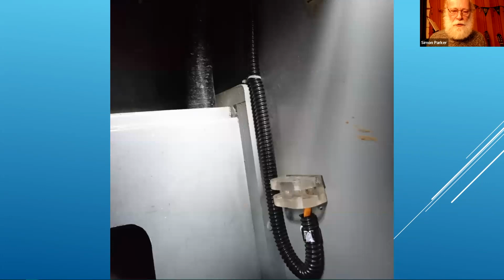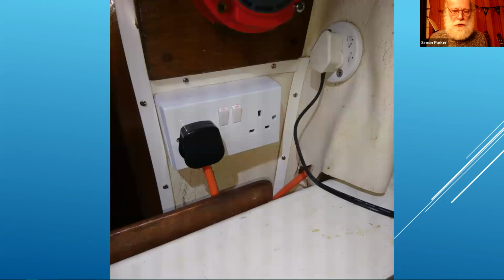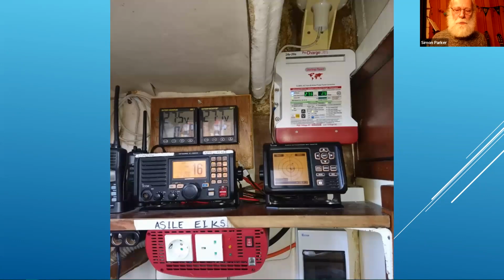That goes around the locker with a bit of protection for the cable and through into the saloon, where it goes into a standard domestic unit with 2 RCD devices. One of those protects these sockets for general use, and the other one protects the battery charger. The battery charger is on whenever we're plugged in. There's no separate switch for that.